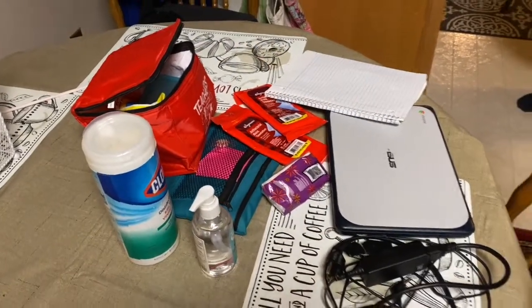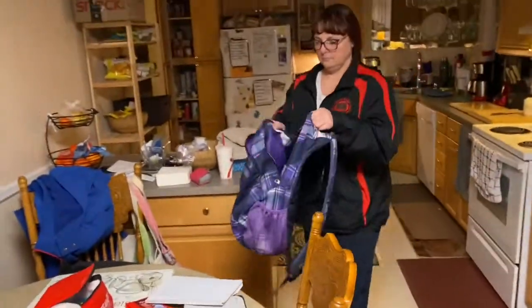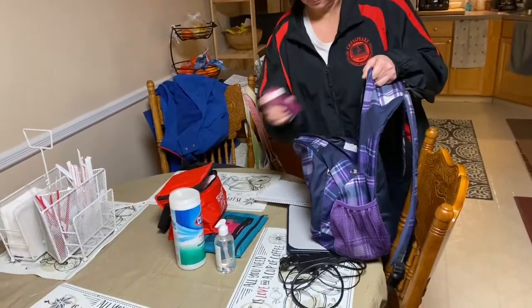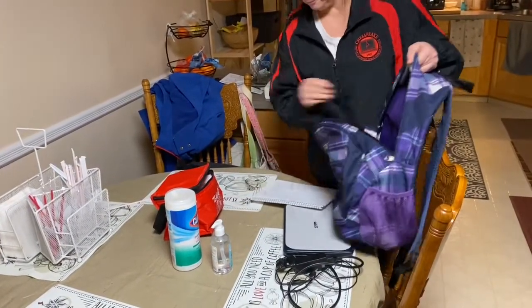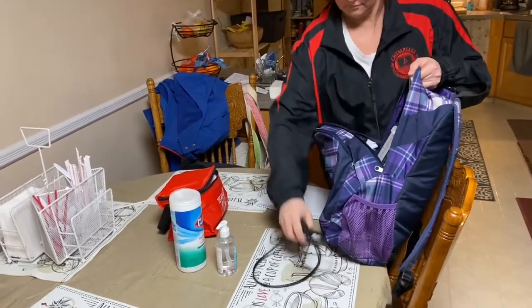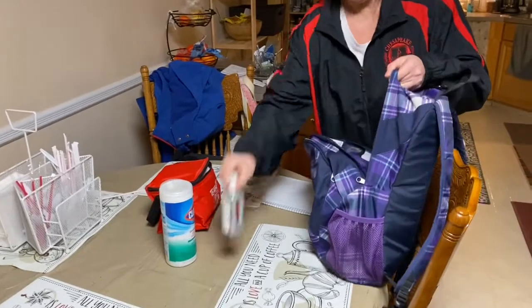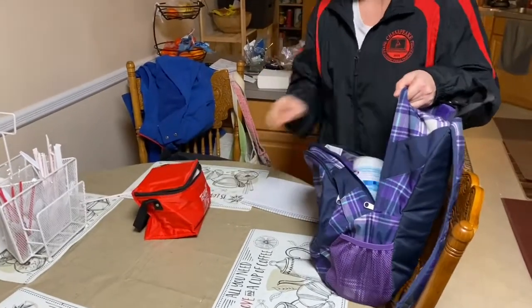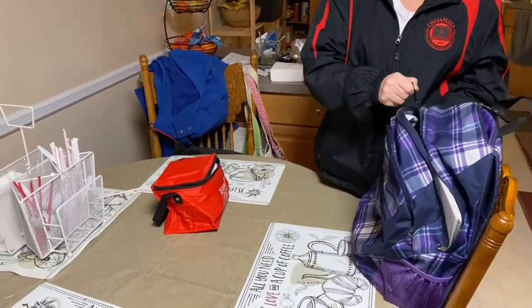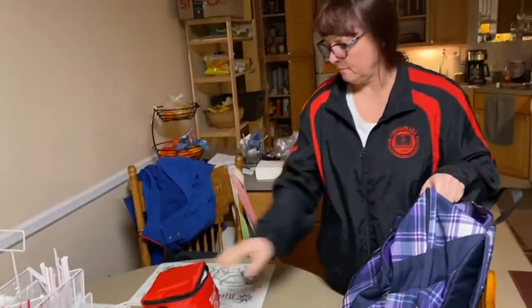Before coming to school, be sure to pack the necessary materials for your day. You will definitely need your computer charger, hand sanitizer, your mask, and headphones. You might want to bring a reusable water bottle, wipes, pen or pencil, tissues, a notebook. You can pack a lunch to bring, or lunch will be provided for you at the school.